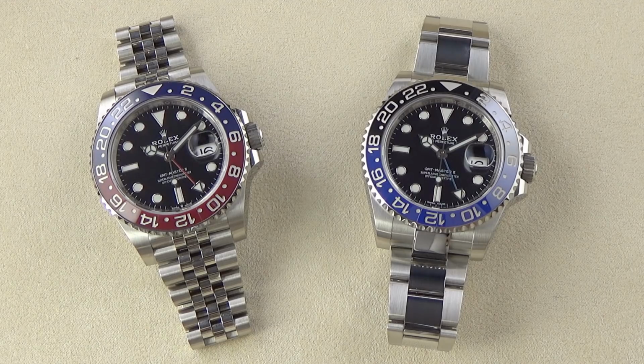Now, I was a little bit surprised when I saw those results, to be honest. I thought it was going to be overwhelmingly in favor of the Pepsi, just because of how difficult they are to find, how quote-unquote limited or in short supply these watches are. And don't get me wrong, both of these watches are a little difficult to find right now. But if you go to an authorized dealer, you might get lucky within a few months and get a Batman, whereas it might be a year or more before you get a Pepsi. I thought based on that demand that more people were going to say they liked the Pepsi than the Batman. But no, as a matter of fact, more people like the Batman.